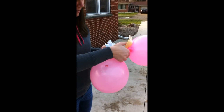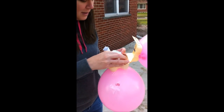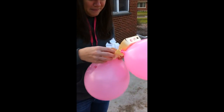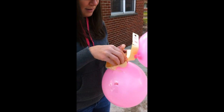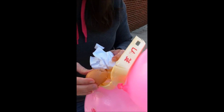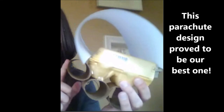After several other failed attempts, we finally came up with our best design, using paper as a parachute to slow down the drop, and cut up toilet paper rolls to lessen the impact. Although the egg did still receive a slight crack in it as a result of the drop, we were pleased that there wasn't any egg matter leaking out of the shell. We considered this design to be a success.